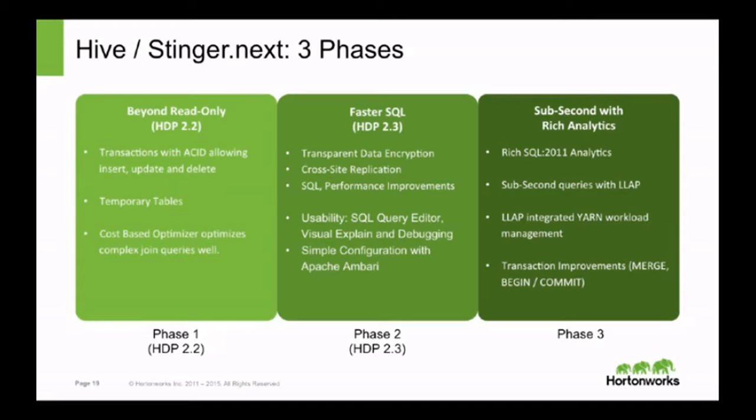Phase 2 of the Stinger initiative, delivered with HDP 2.3, was focused on faster SQL. This phase brought transparent data encryption, cross-site replication, and SQL performance improvements to the market. Even a new SQL editor was brought to bear for users, providing improvements in usability with visual explain and debugging. And with Apache Ambari, we now have a simplified configuration UI for administrators.